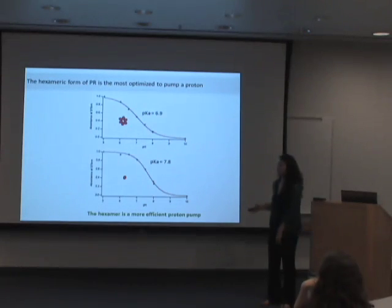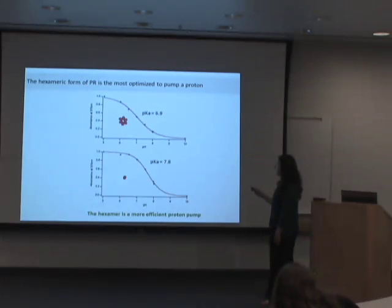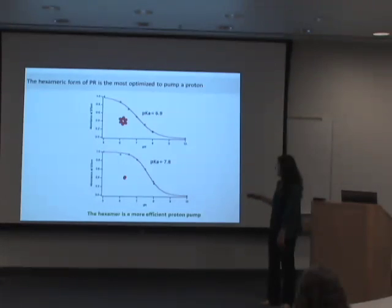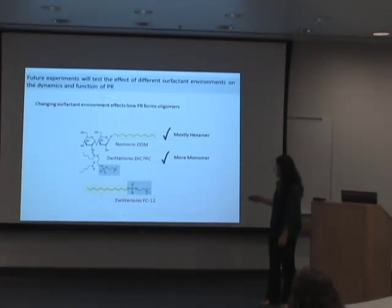So we separated the monomer and the hexamer fractions, and we were able to find consistent pKa values for the 2 different proteins. Like I mentioned, this is a logarithmic scale. So if we have a pH of 7, or 7.5, where it's living, the hexamer is far enough away from the pH where it's found that it's about 90% active. So the hexamer is much more efficient at pumping a proton.